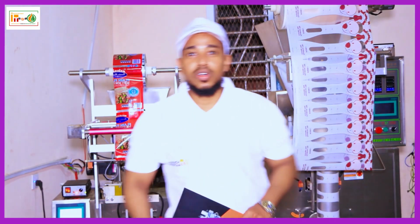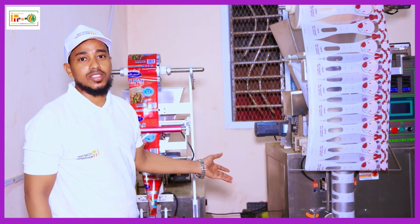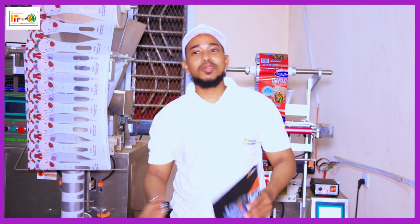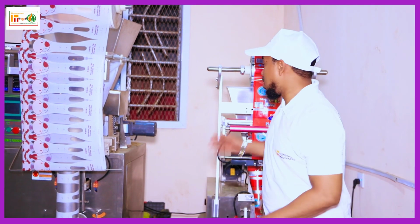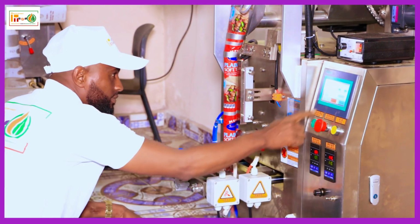These are the types of machines that we have from Honetop Machinery in Eastern Africa. These machines are used for packaging products like milk products, protein products, coffee products, medicine products, and cosmetic products, and also etc. This machine packages 30 to 60 per minute.